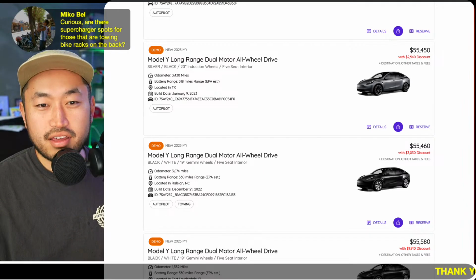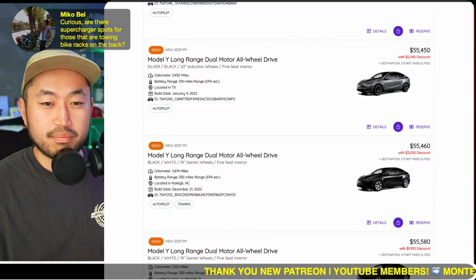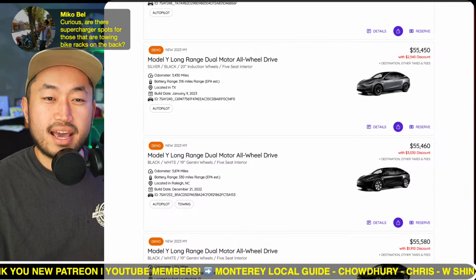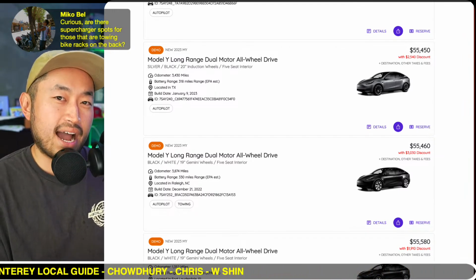Curious, are there supercharger spots for those that are towing bike racks on the back? Yeah, some places. Not every place has a supercharger where the supercharger's to the side and not at the back.